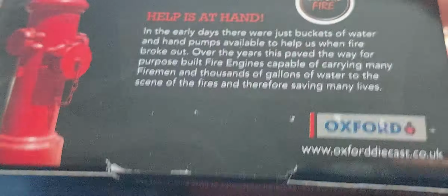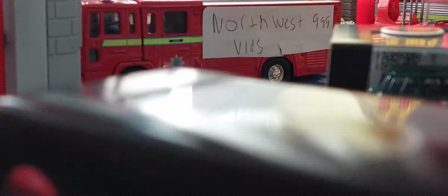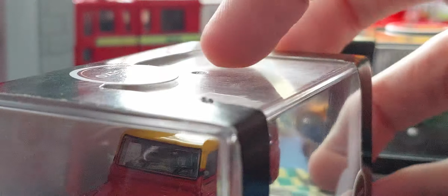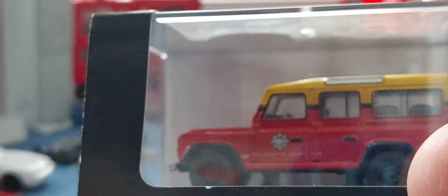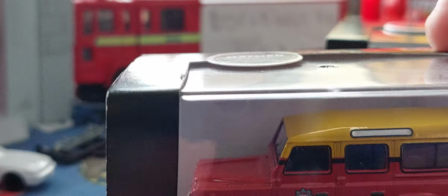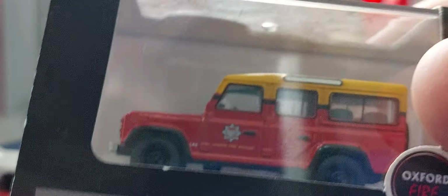www.oxfordiqs.co.uk. They did make some really unrealistic stuff, Oxford IQS, but I have got a membership with them and I love them. If you look at other brands, they do go a bit off topic sometimes like this. But do you know what? Who cares? It's a London Fire Brigade vehicle, and I'll tell you why: there's going to be a lot of London Fire Brigade stuff coming to my collection.